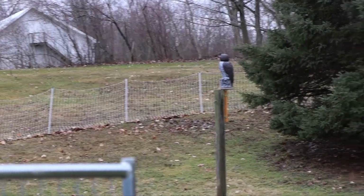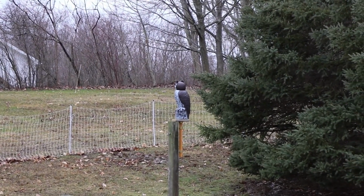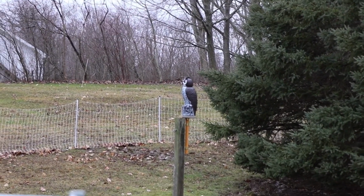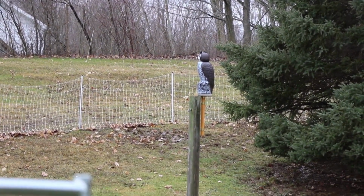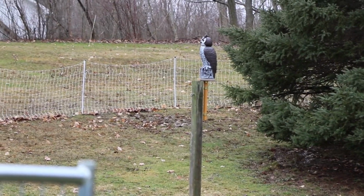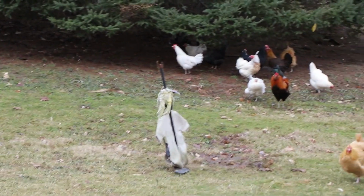I missed Jim bringing the owl out, and I could see the head turn with the wind. Can you see the head turning? It's looking at us, I think, now it's looking away. It looks real. The hens are all under the tree. They must think it's real.